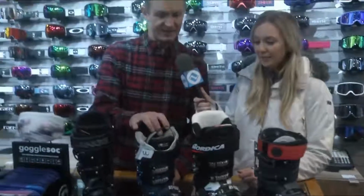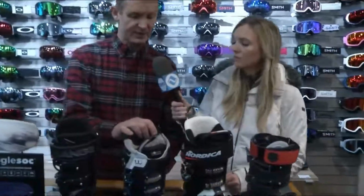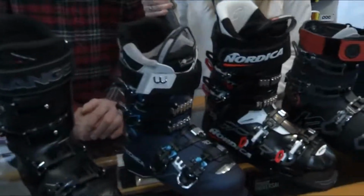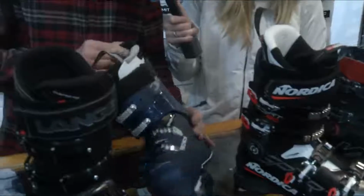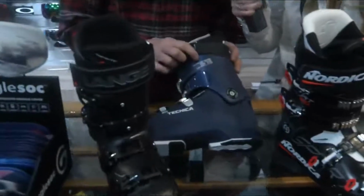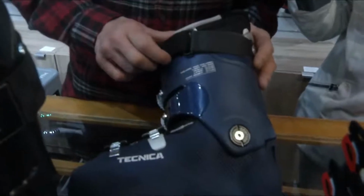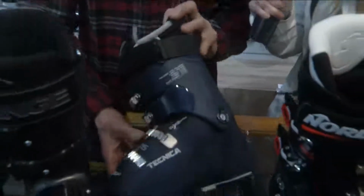And then we've got the Tecnica. This one's going to be 100 millimeter width, which we would consider a medium volume. And a lot of times on the boots too, you can see they have call-outs on the side here. Basically, it's got the last, 100 millimeters. Okay, so you can actually find that information yourself.